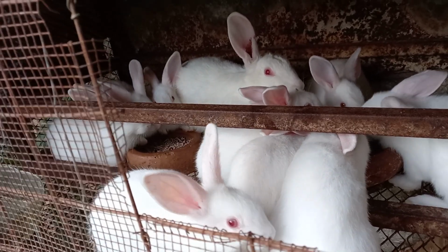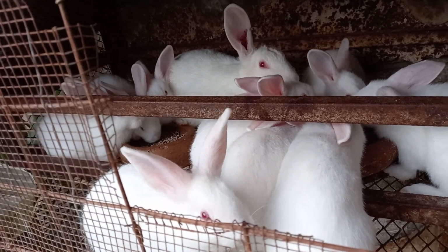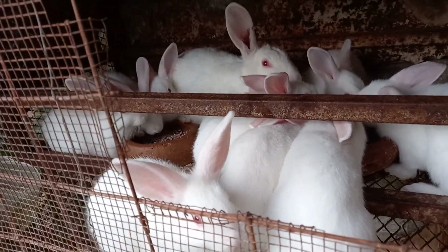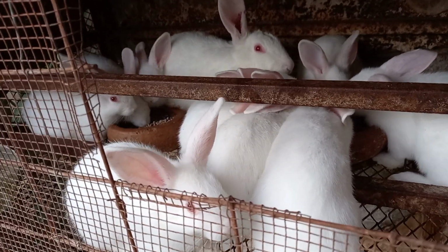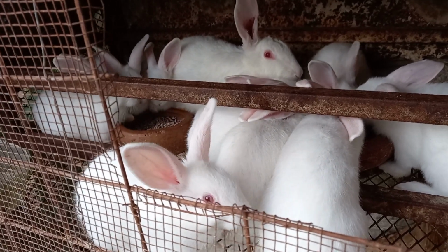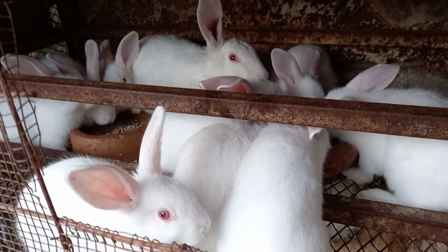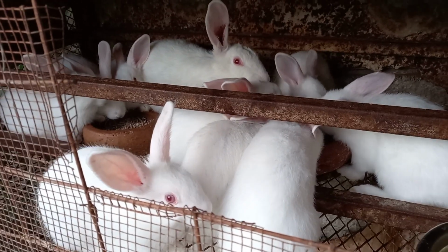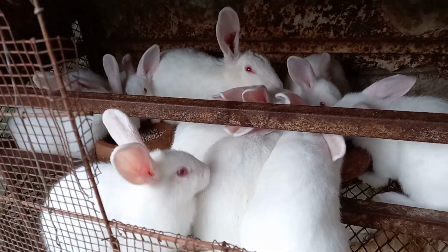So for today, I would like to show you our New Zealand white rabbits. We have only New Zealand at this time. That's the only breed that we have. So in this cage, we have a mom that gave birth to 10 bunnies. Okay, they're looking good. Very healthy.